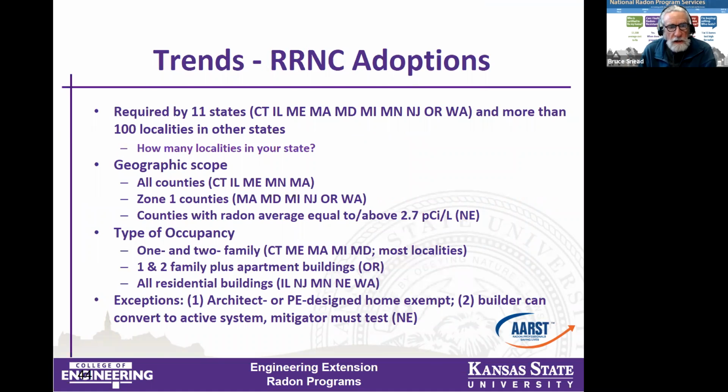When we look at the adoption of Appendix F or modifications, we can see that it's required by 11 states and more than 100 localities in other states. So this is always a key question when people say, what should I be doing for RRNC? We say, make sure you check with your local jurisdiction to see if codes have been adopted addressing RRNC.